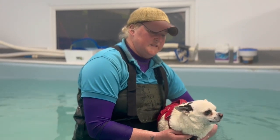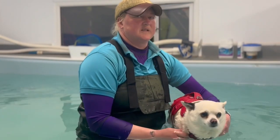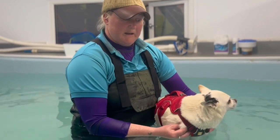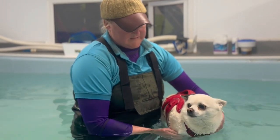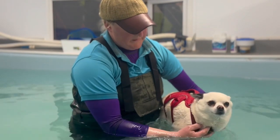The water's 30 degrees, so it's like being in a hot tub for us. It's really warm in here. Yeah, it increases vasodilation, helps with circulation, moves the blood around the dog's body, helps with pain management, helps reduce inflammation. So even just standing in the water is really good for these dogs, let alone the swimming.